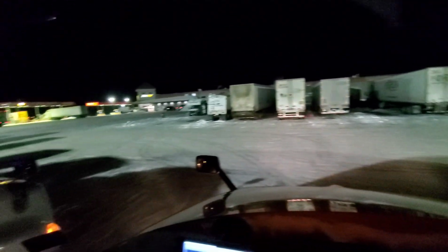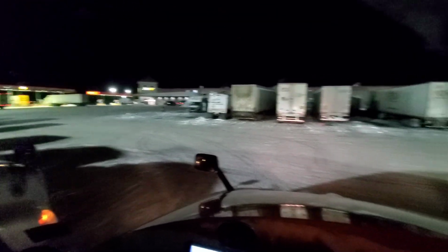Not too close to either one of them. I'm sure I didn't make either one of them nervous, and did not inconvenience anybody. No trucks were waiting on me, and even if they were, you just can't let that cause you to rush, because only bad things can happen. So yep, going to post-trip inspect the truck, and then go inside, catch a snack and a drink, and come back inside and rest for the night.